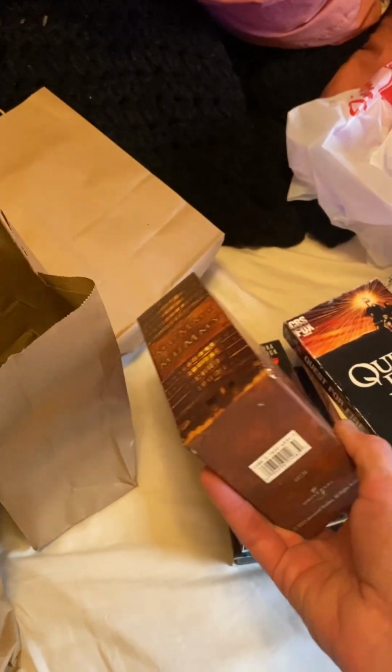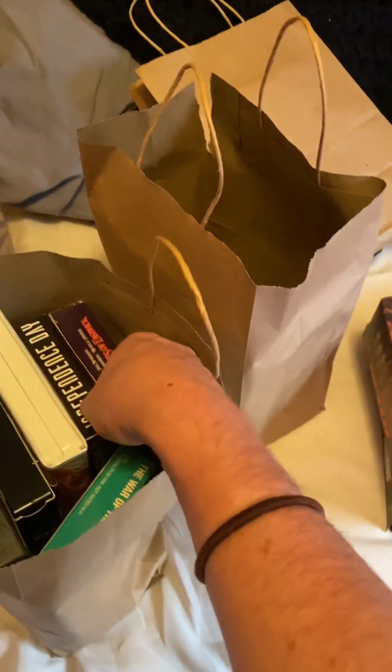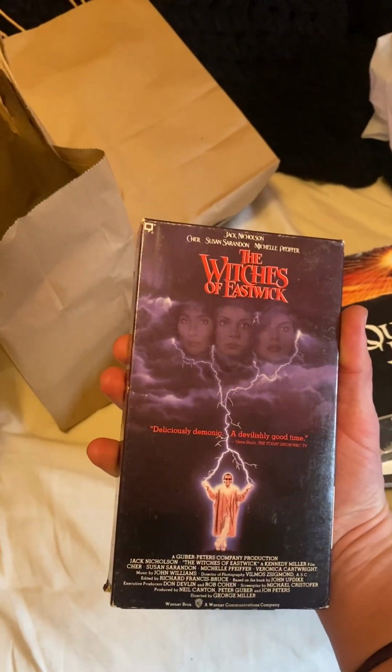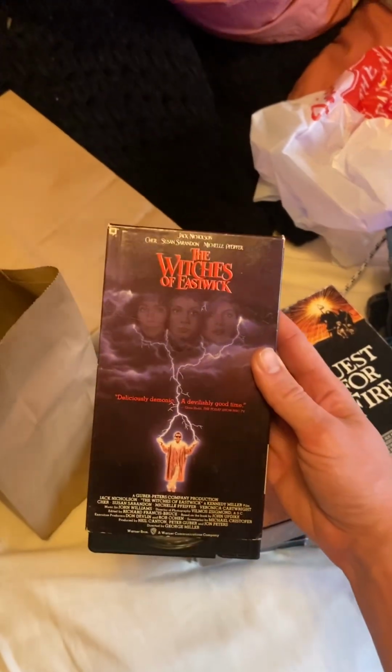I thought, you know, why not? They charged me for one movie for that. It was very nice of them. All these paper bags came from the Castaways thrift store. We got The Witches of Eastwick, a classic movie with Nicholson in it.